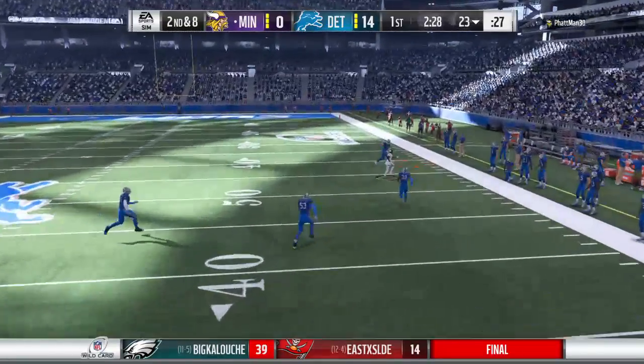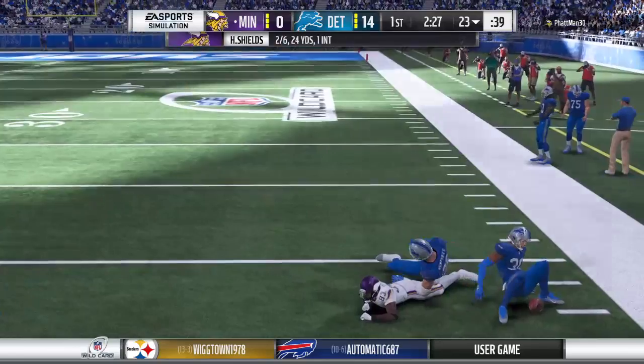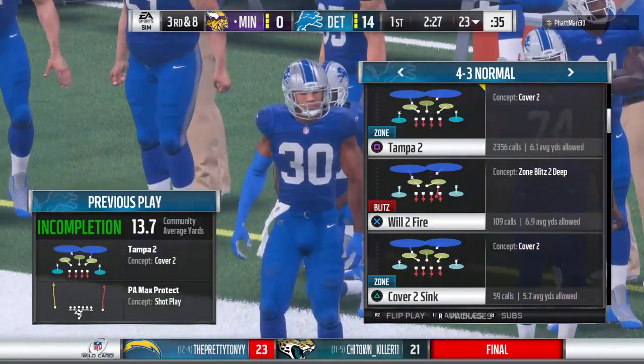Shields lets this one rip toward Graham. And incomplete there. A nice hit jars the ball free and brings up 3rd down.